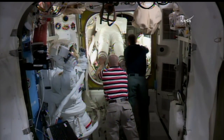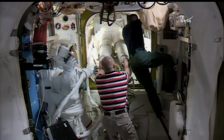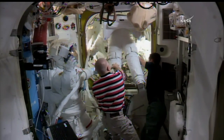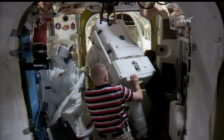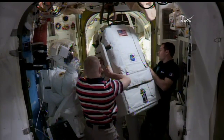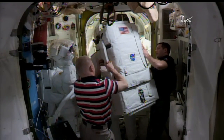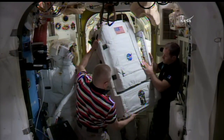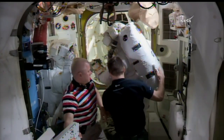Thomas Pesquet now bringing Jack Fisher back inside. Whitson, with her 10 spacewalks dating back to August of 2002, now has accumulated 60 hours and 21 minutes of spacewalking time, which puts her in third place in the overall aggregate EVA spacewalking list for most time outside, behind Russian cosmonaut Anatoly Soloviev and Mike Lopez Alegria, the former NASA astronaut who also conducted 10 spacewalks during his career. Fisher's 2 spacewalks now within an 11-day period have amounted to 6 hours and 59 minutes of spacewalking time.